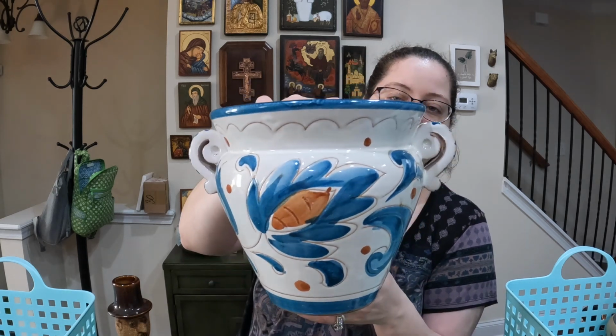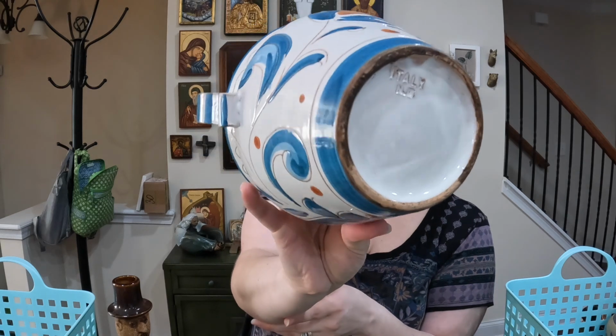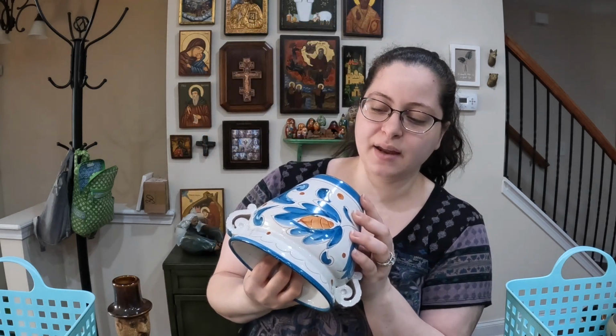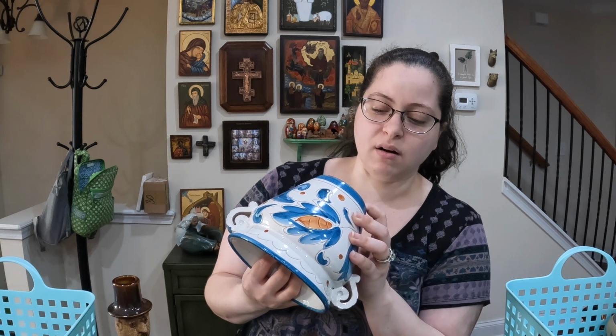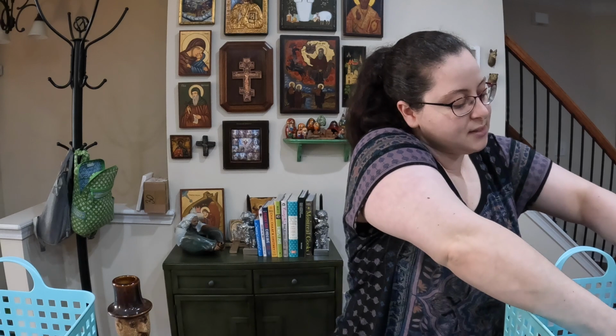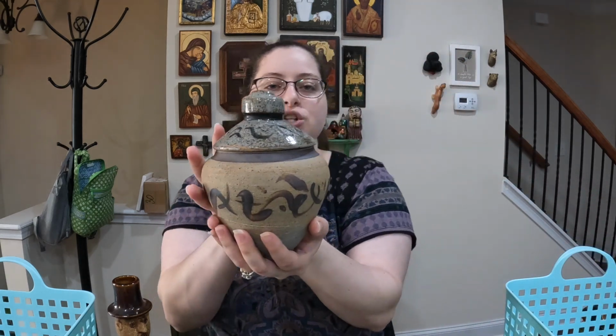It is this beautiful white and blue vase, a planter. And there is a stamp right there. Italy. And this actually says NB. I don't know what that means. Italy NB or NR, I don't know. I've never seen that before. But anyways, the last piece that I picked up was this beautiful ginger jar, stoneware ginger jar.